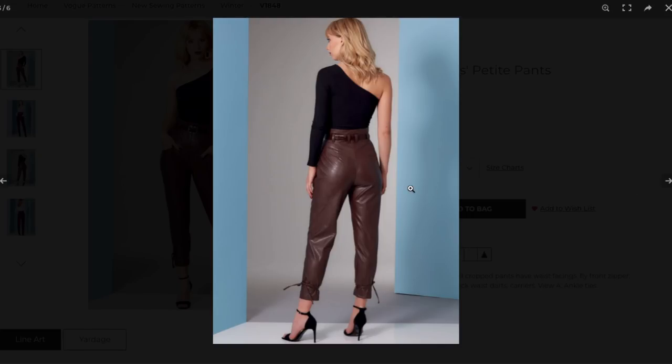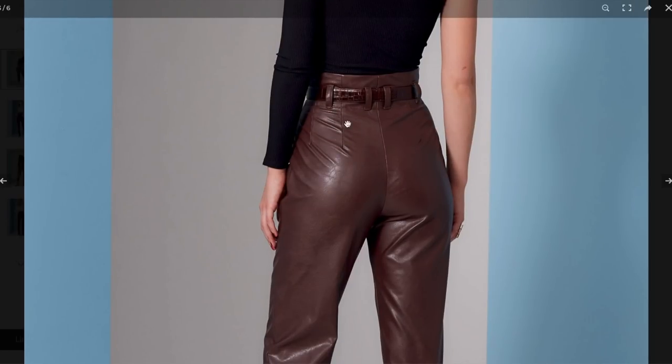So good. Anyways, here it is in the back. We do have center back seam, obviously. Then we've got, is this two darts in the back? That could explain a lot of why it's fitting so well.